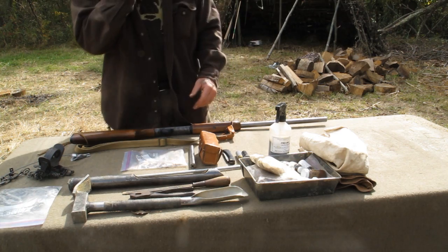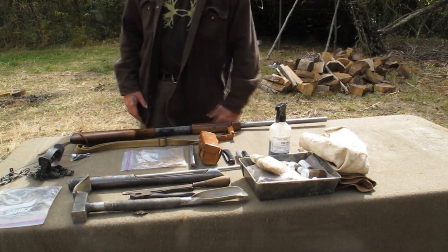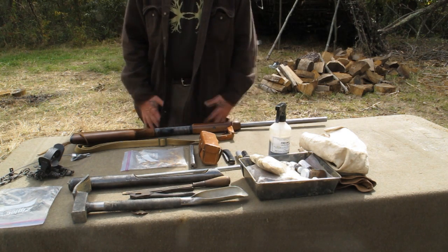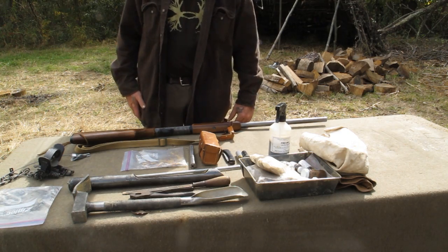So above and beyond that, that's about it. Normal clothing, outerwear, things like that. Like I said, a container for water, some cordage, and then some type of cover element like a tarp or something I can throw up real quick in an emergency, and my fire kit's always on my side.